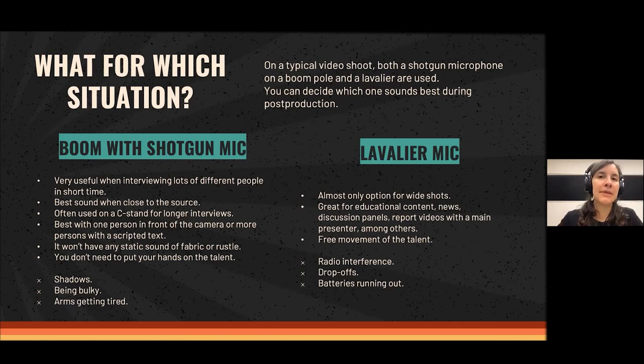The boom has definitely the best sound when it's close to the source. It will mostly sound better than a lavalier if it has a good distance, right above the frame. Like here with me, I don't have a boom microphone, but I have my microphone right on the top of my head. So if you are close enough, you're going to have the best sound. It's very often used on a C stand for longer interviews. That is also like a tripod, but with something that can hold the boom.